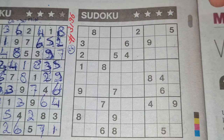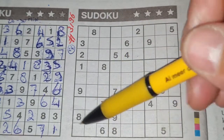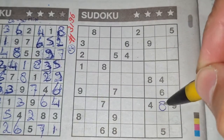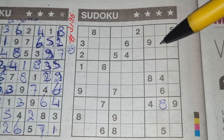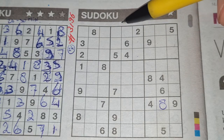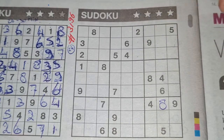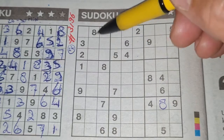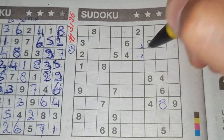We have an 8 in the last row, 8 in the row above. So in that row, the only place for the 8 should be there. One, two, three, four, five missing numbers in this big square. One of the missing numbers is an 8. We see an 8, no 8 in these two boxes. Here an 8, no 8 in those two boxes. So the 8 could be here, could be there.